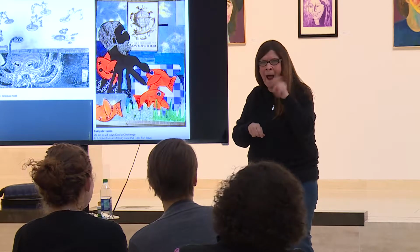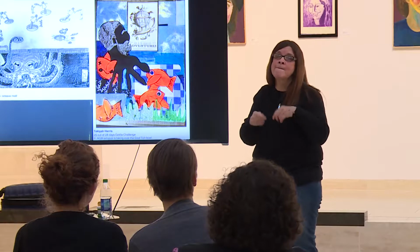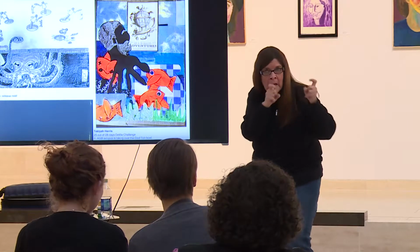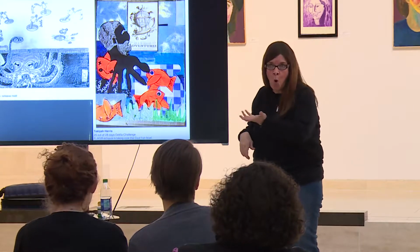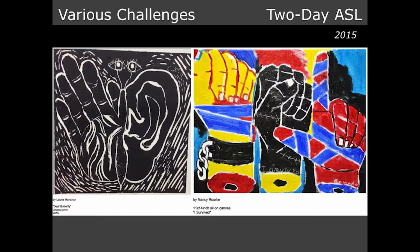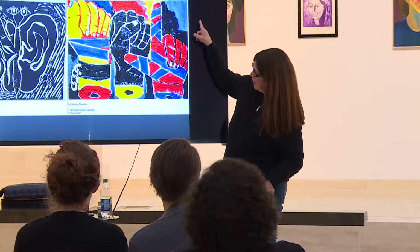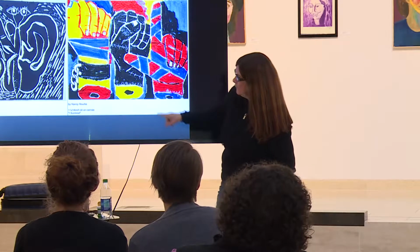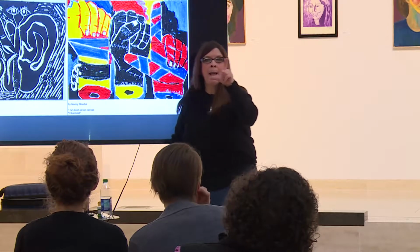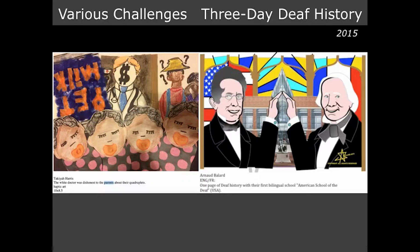What I think is interesting is there's lots of different materials used for the DeVia challenge. It doesn't have to be the traditional paint and canvas. There's photography included, poetry, all sorts of different ways to express yourself within this challenge. Two-day ASL. This was part of that challenge. This was a lino cut.